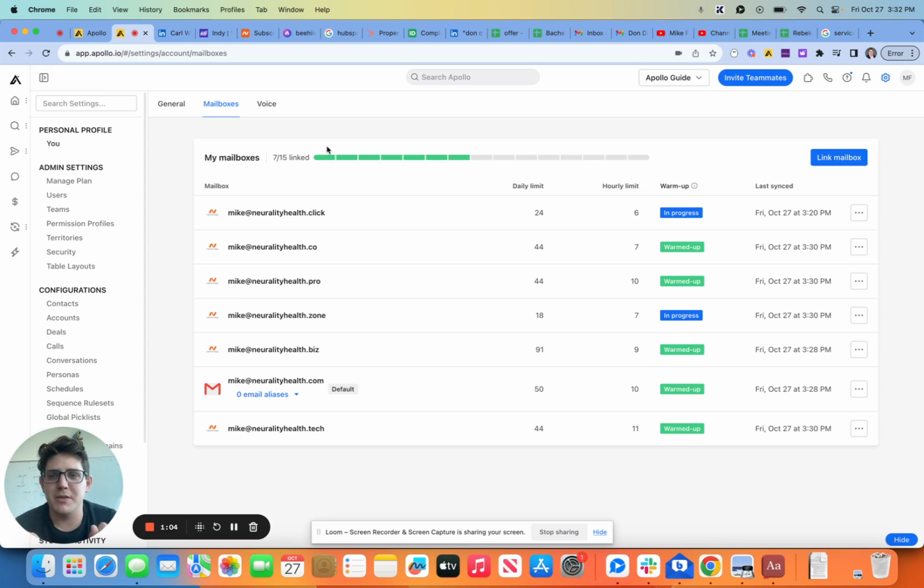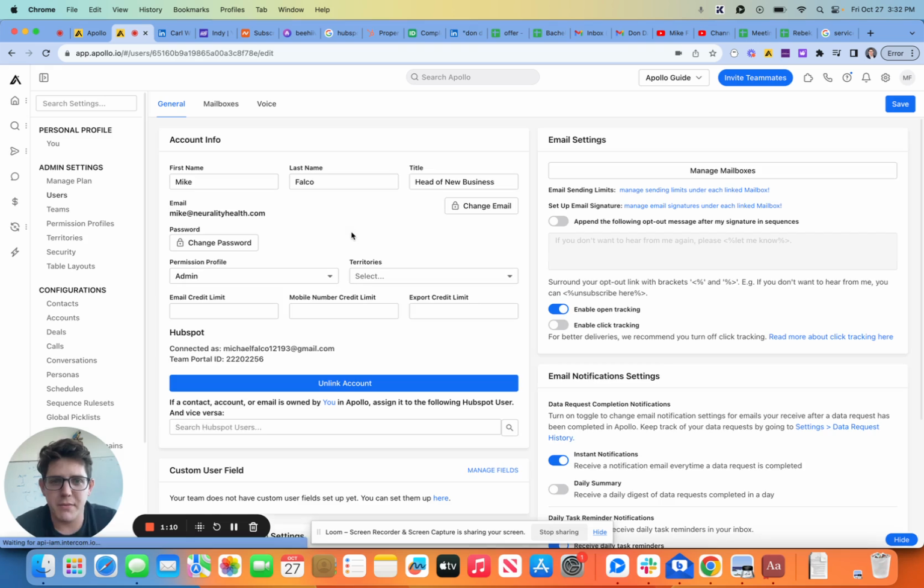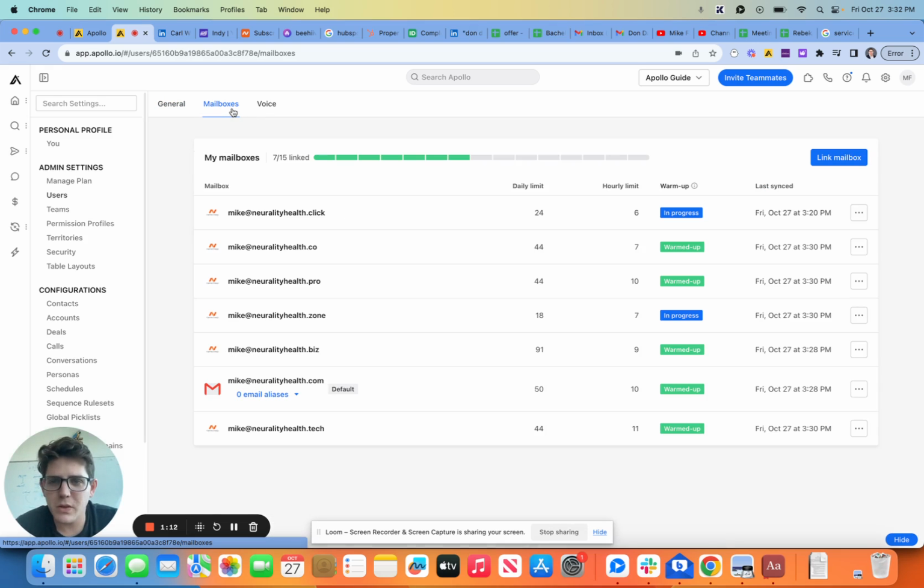Now, what Apollo's done is they've increased the number of mailboxes that you can have for each user, right? And you can see here, I have three with this license. So they kind of eliminated the issue that I was having with them, which is why I wanted to do a quick video on this.